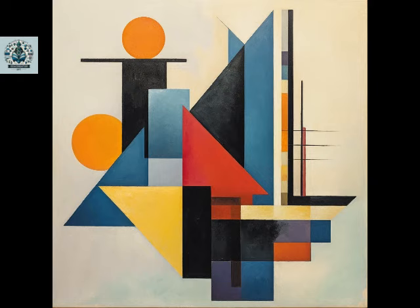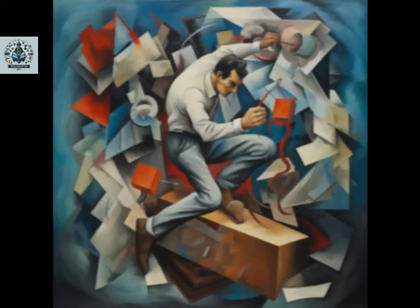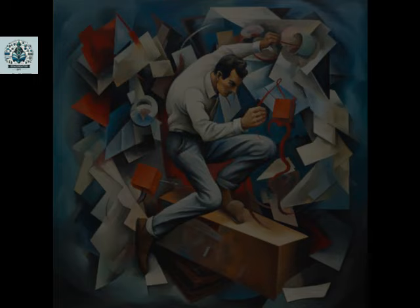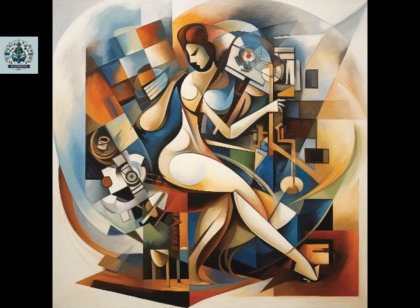And Marcel Duchamp's style, particularly evident in works like Nude Descending a Staircase No. 2, showcases a unique blend of cubism and futurism. His approach is marked by the depiction of motion and dynamism using abstract forms. Duchamp's innovative style is provocative and intellectually stimulating, often challenging conventional views of art. His work is known for its complex layering of imagery and its ability to provoke thought and discussion about the nature of representation in art.